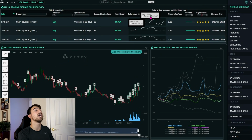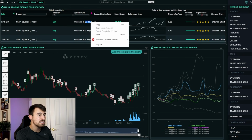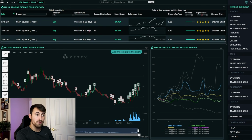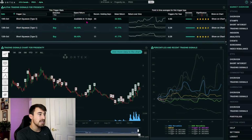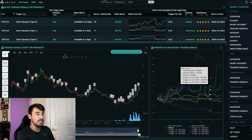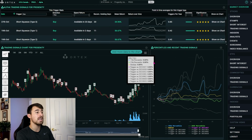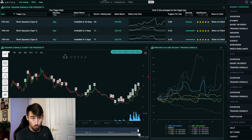We also have tons and tons of short squeeze signals. Ortex and Fintel agree on this. 23 days left on this type 3 signal right here, 2 days left on the type 1 signal, 2 days left on the type 2, 15 days left on this type 3. So what is that? We have 4 remaining short squeeze signals on Progenity. Perhaps we'll get even more. And there's still no sign of any short covering, and shorts are losing money here.